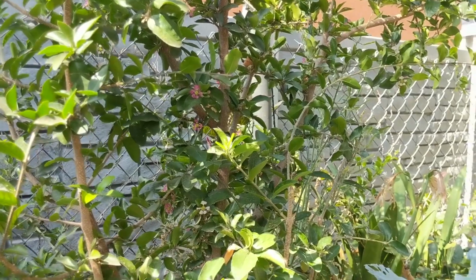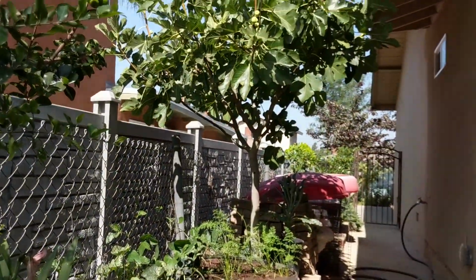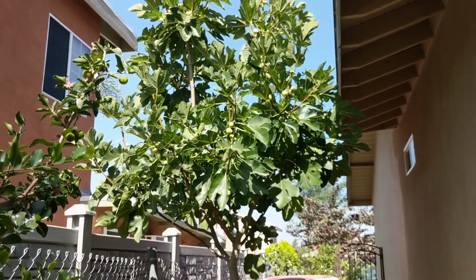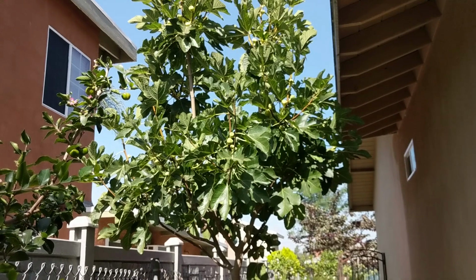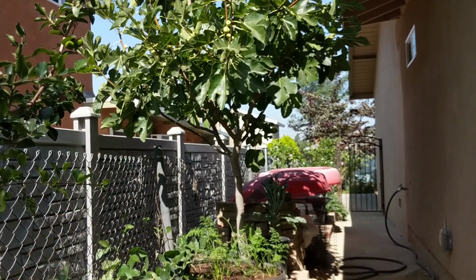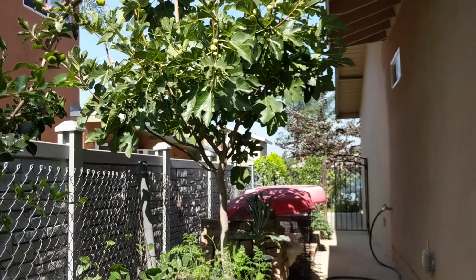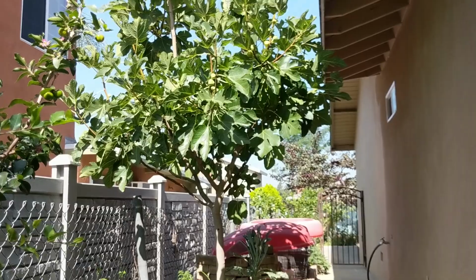Another plant that likes a lot of sun is this panache fig, and when we planted it, it was a smaller, shorter plant, and we were anticipating that it would grow past the shade area and into the sunlight, and it has, and now it's a big full plant with a lot of figs.